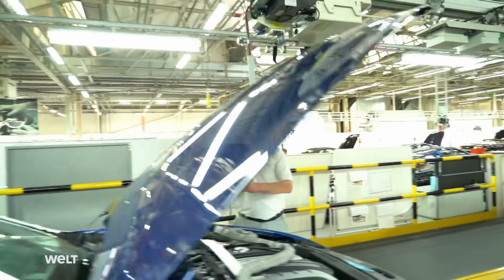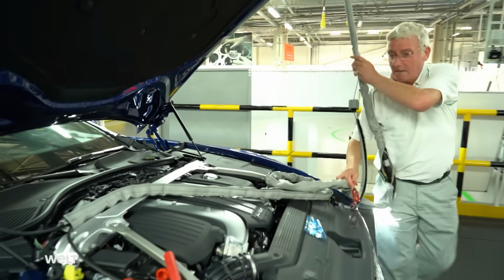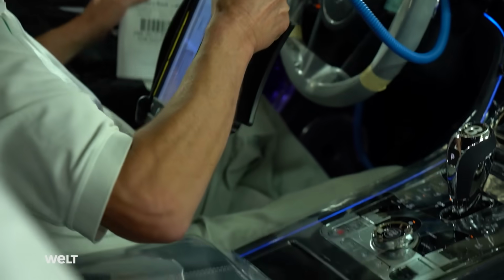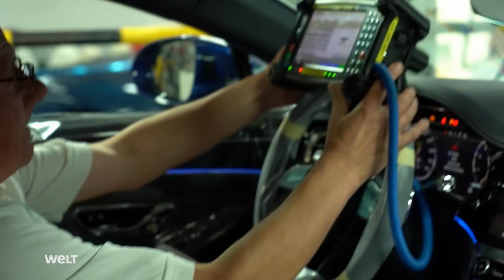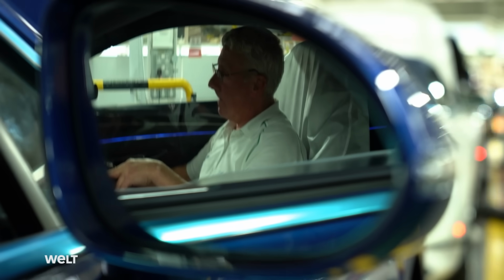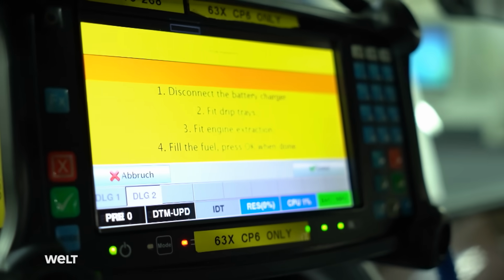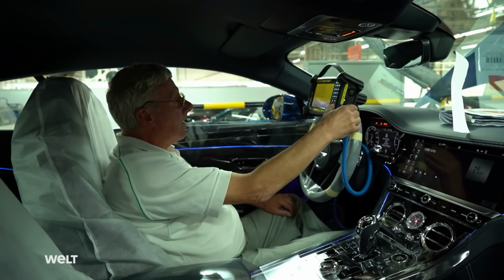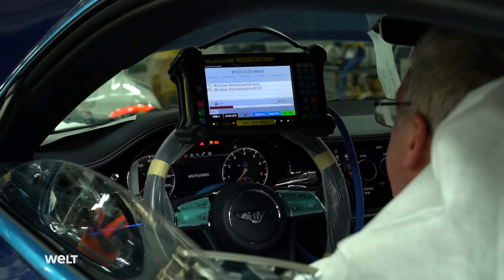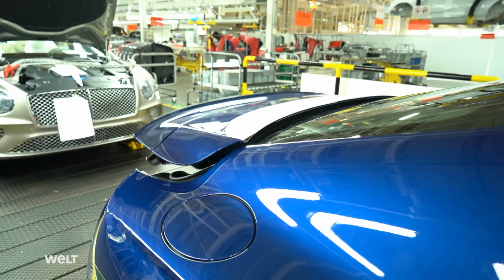The Continental is now supplied with power. This employee charges the British vehicle's battery so that the Bentley can undergo a final electrical check. To do this, he connects a computer to the vehicle. He transfers all system information to the car. The quality inspector then tests electronic functions, such as the window or door openers and the automatic trunk lid. The Bentley inspector's checklist also includes all of the controls in the cockpit.